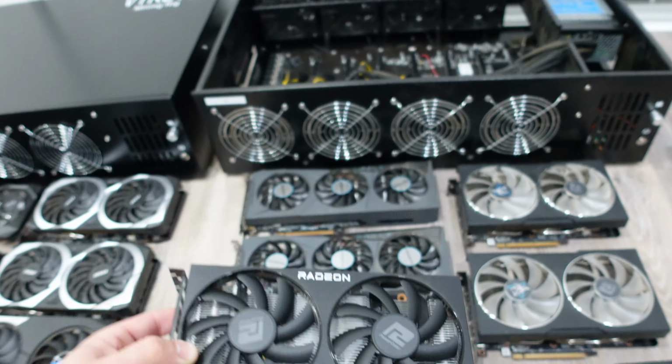So moving on from here, in our Octo Miner, this is an X8 Ultra Plus. These are 3060s. And you only see 3 because that's as many as I have. I plan to buy 5 more.